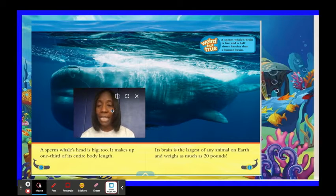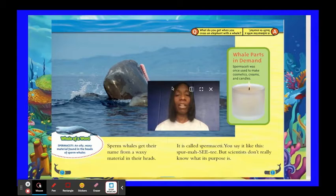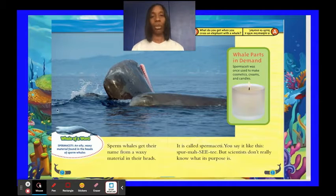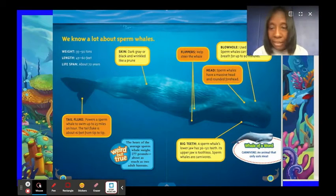So we also learned here that a sperm whale's head is extremely large. It takes up a big portion of its body. Here, scholars, we learned that a sperm whale gets its name from a waxy material in its head, and it's called what? Spermaceti. And it was used to make cosmetics, creams, and candles. That's really important information. Here, scholars, we learned different parts of the whale, like the flipper, the head, big teeth, the tail. And these are all important features of the whale.